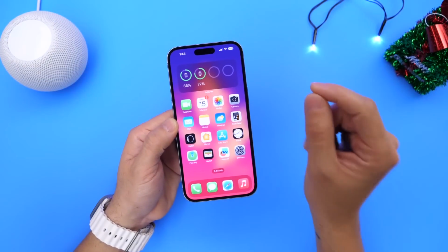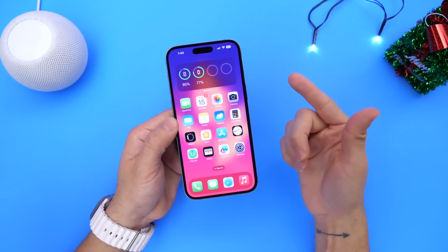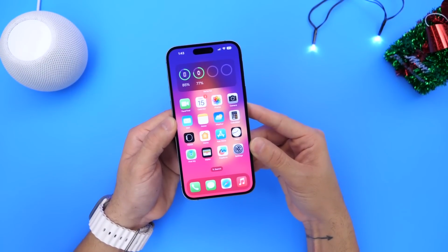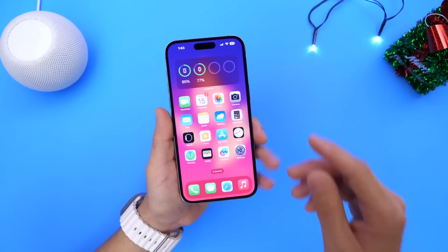Now, there's a few catches, right? Apple looks to still want to have a bit of control over these methods. I wanted to explain how this could work in the future and how soon we'll be looking at Apple allowing sideloading of applications and even third-party app stores onto the iPhone.